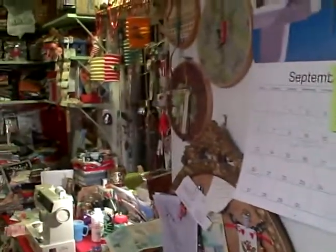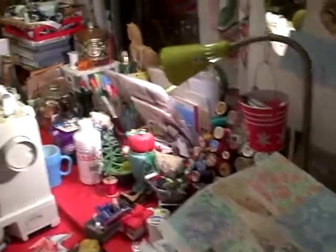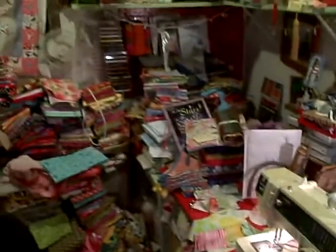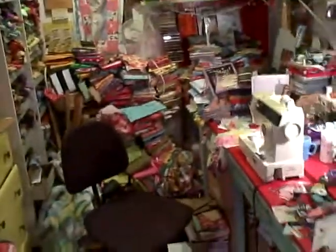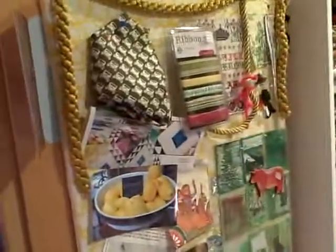And now we come to my side, which is still messy. I haven't cleaned it up, but welcome to Blue Nickel Studios Creative Space. One of my inspiration boards there. And my sewing area. Very messy. Here's an overall look of the nesting area where I sew. And another inspiration board here.